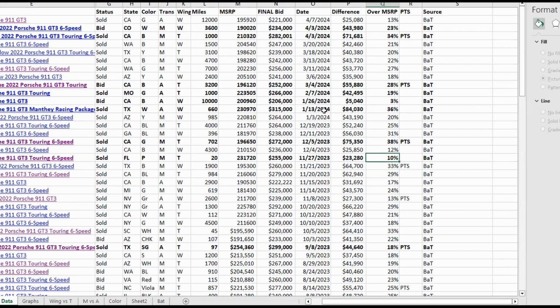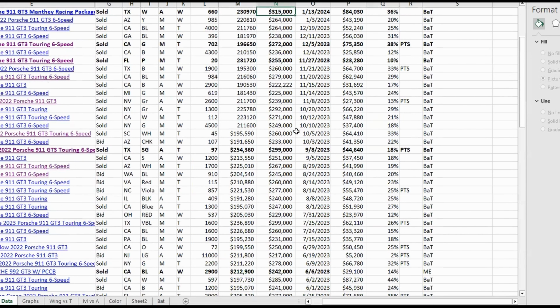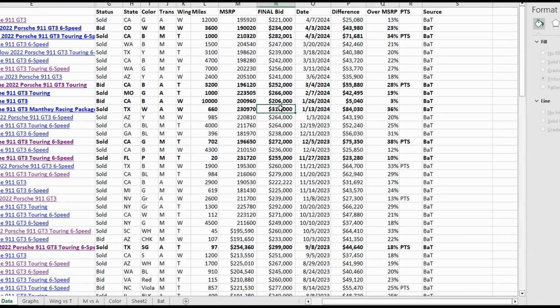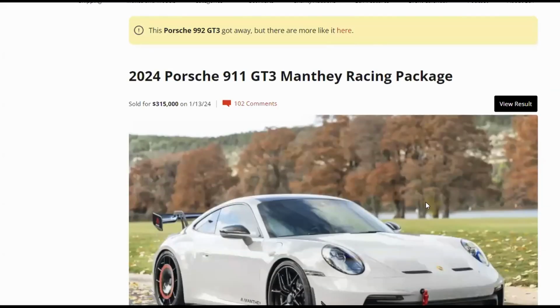So we'll look for this guy. This is just after the first of the year. This one, I want to focus on this because it actually got one of the highest prices ever, at least since the early days. In fact, it may just be the highest price, and I'll tell you why that is in just a second. So this car has the Manthey Racing package, which is crazy.